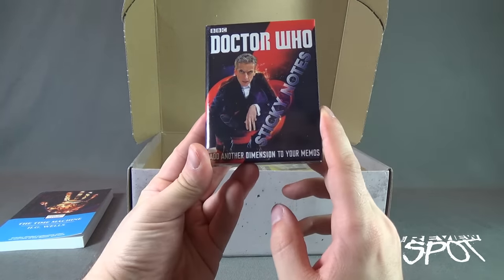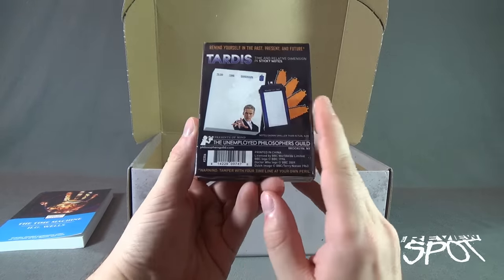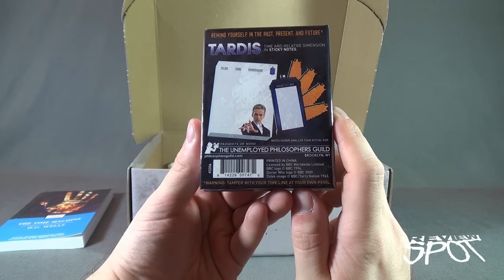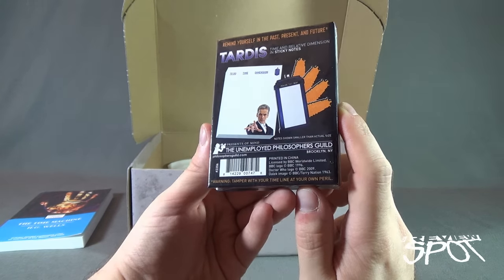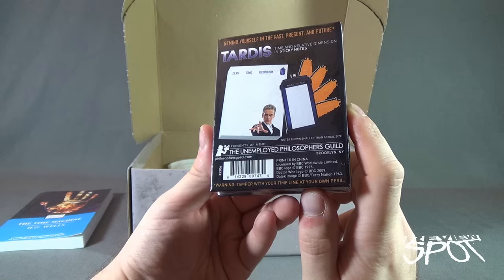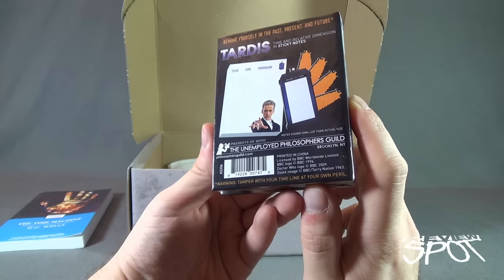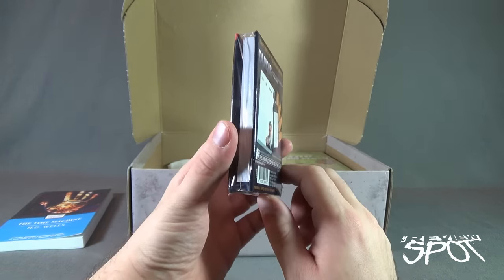We have the Doctor Who sticky notes, add another dimension to your memos. That's what it looks like on the back there. You have the TARDIS, which is, of course, the time and relative dimension in, well, not space, but sticky notes. It says remind yourself in the past, present, and future, but it looks like there's several different sticky notes to choose from. A Dalek, the TARDIS, and a regular notepad. I don't know if that's all in there.